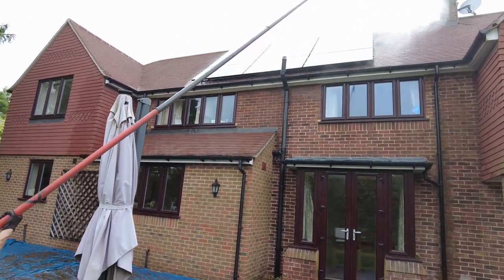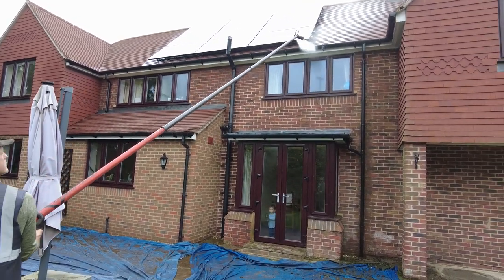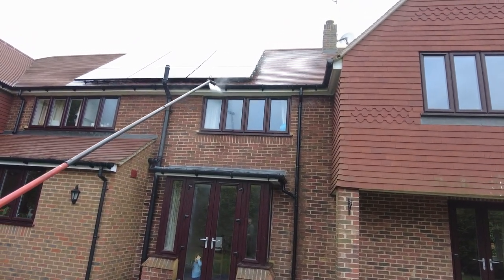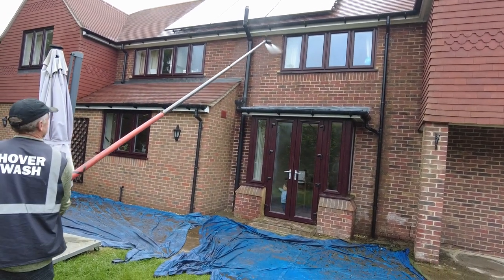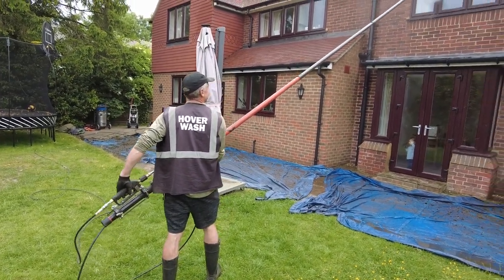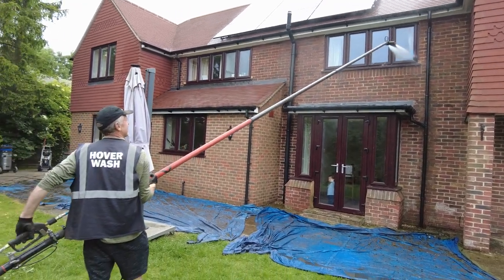And he's up over the umbrella. Doing the fascias and gutters, brickwork. Doing it in style. Steve from Hover Wash.